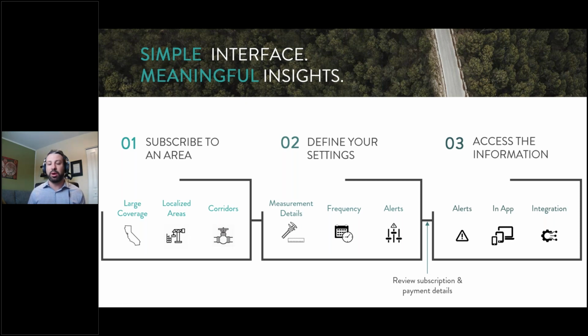So you'll have access to alerts. As soon as one of the conditions is met based on your alert settings, you'll get an alert. You'll have in-app access to the information, presented in a variety of ways, both digital and numerical, as well as through graphical interfaces and graphical visualizations. And then, of course, we have ways for you to get the data out of the system and into, say, your own internal systems, whether it's your ERP, your BI solutions, or GIS solution. So we can integrate and export the information from our Catalyst Insights platform in a variety of different ways that we're actually going to show you today.